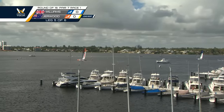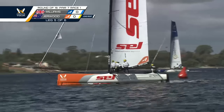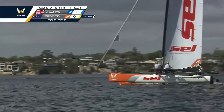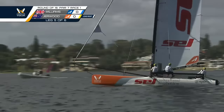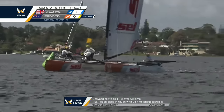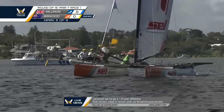One thing we've seen in the earlier races this morning here on Freshwater Bay, this wind direction at the top of the track has had some holes, and that's where we've seen the door open for the trailing boat, able to catch up in some of the matches. But in this case, it's such a big delta to Williams all the way behind there. Jerwood could slow down and still maintain this lead as he tacks on to starboard for the last time and sets up for the turn for home.